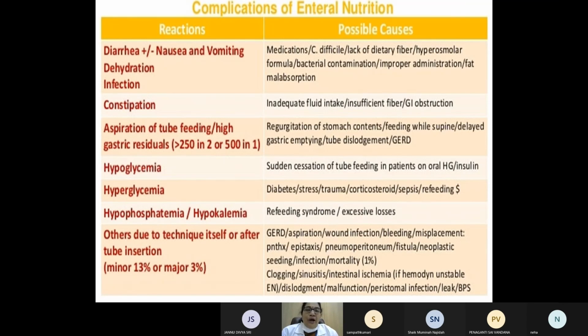So this is about complications of enteral feeds. Usually we observe these complications while giving enteral nutrition. First one is diarrhea plus or minus nausea and vomiting, dehydration and infection. Here possible causes are medications, lack of dietary fiber, hyperosmolar formula, bacterial contamination, improper administration, and fat malabsorption.